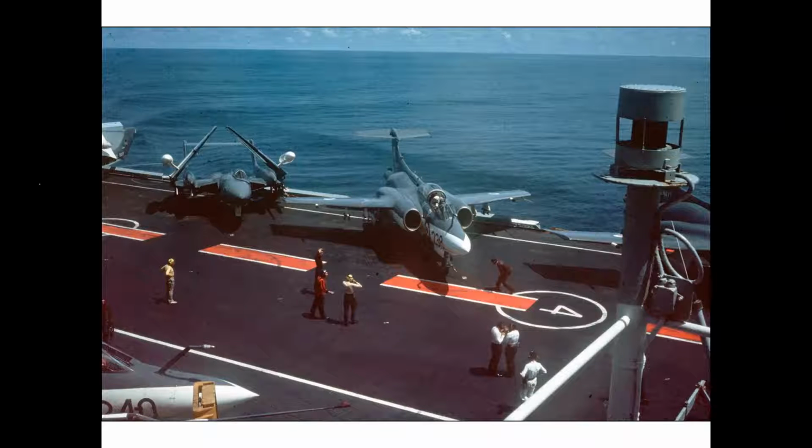Bear in mind that the marshalling signals on board a ship were not advisory as they were on the airfield, they were mandatory. And I remember before embarking for the first time being told that if the marshallers taxied you over the side, it was their fault, not yours.